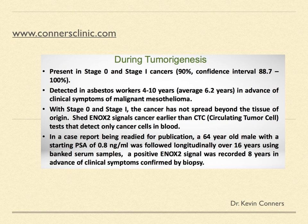So the benefit of targeting this is that even in very, very early cancers, long before you can see them with any imaging, so long before you would ever know that you have cancer, in stage 0 cancers, the ENOX2 gene is going to be expressed. So it is one of the first things that is expressed. It's in tumorigenesis, meaning that's when the tumor is just beginning. That's when the expression of the ENOX gene occurs.